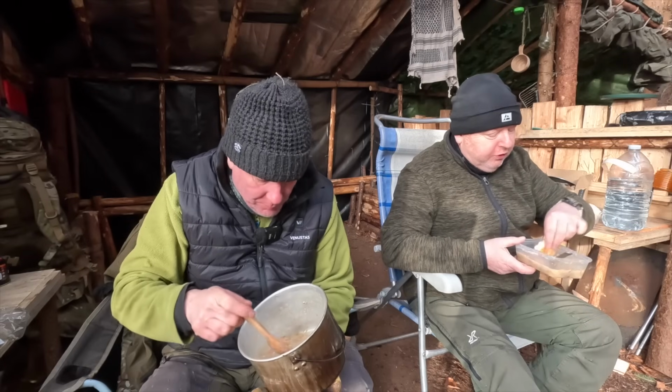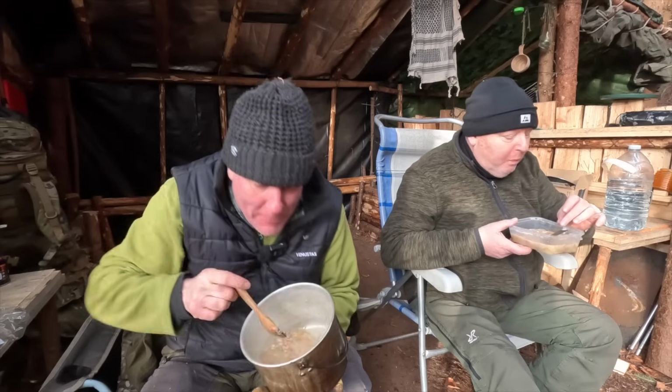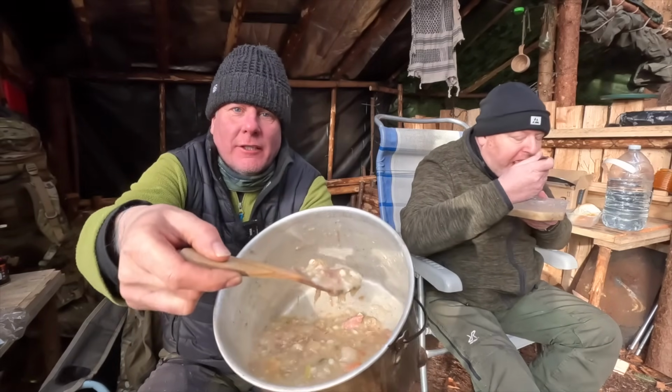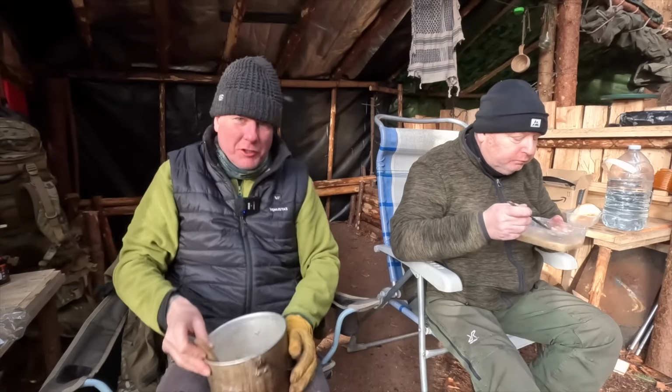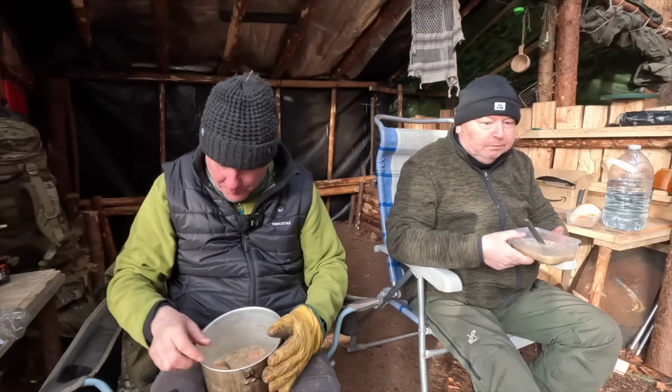With the pulses and all that. Soup mix. That's really nice, that. I'm not going to say all the goodness in that, eh? I've just got it in the pan rather than putting it in another bowl. And Rooney's just using one of the containers that it came in.